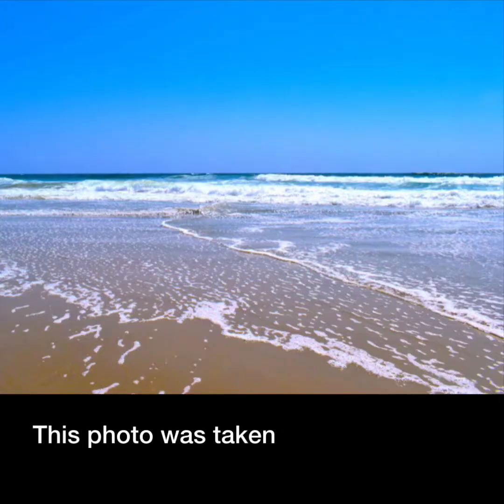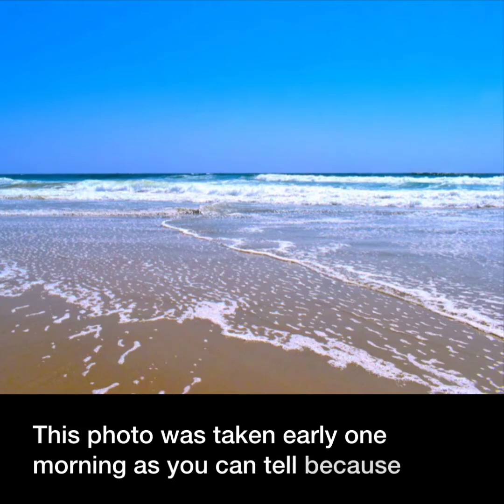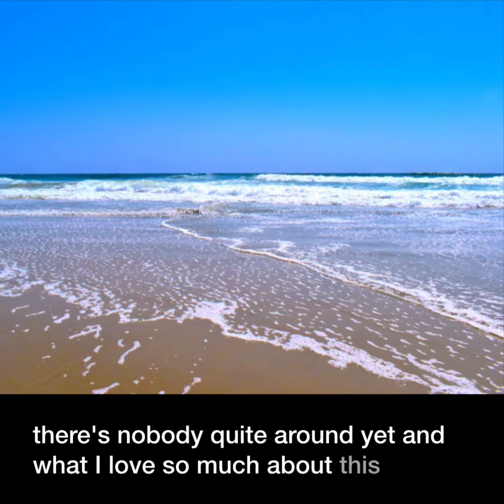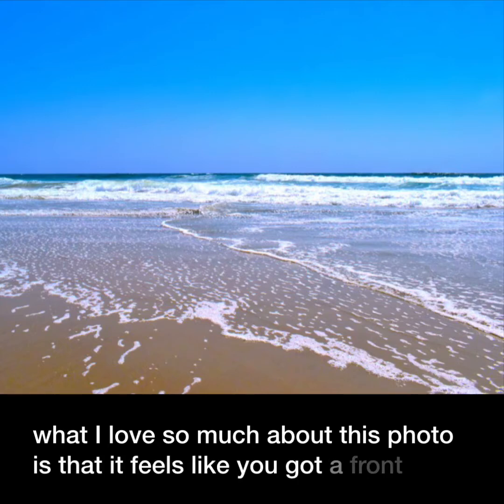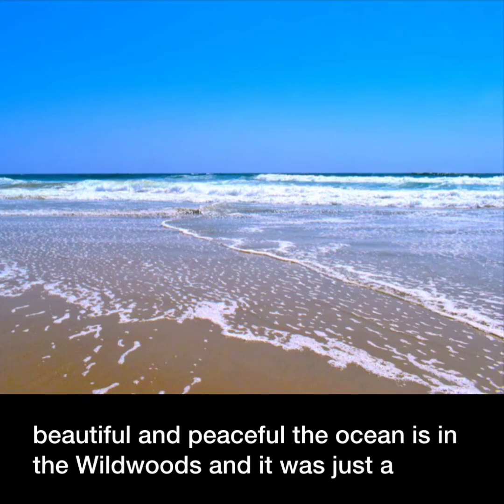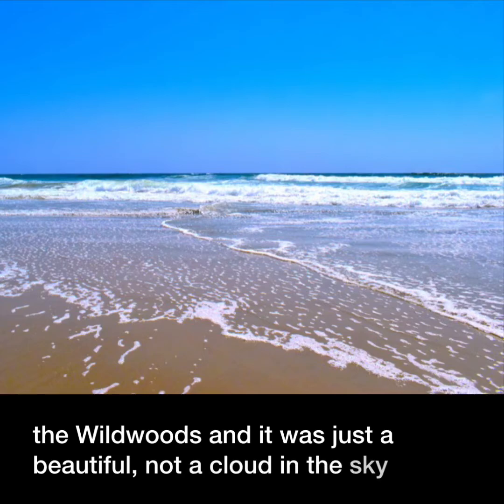This photo was taken early one morning, as you can tell, because there's nobody around yet. What I love so much about this photo is that it feels like you got a front row seat in your beach chair to the ocean, and you get to enjoy just how beautiful and peaceful the ocean is in the Wildwoods. It was just a beautiful, not a cloud in the sky kind of day.